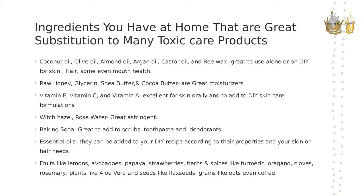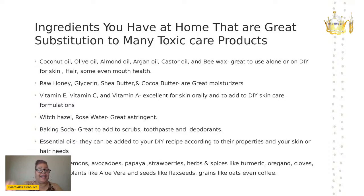Olive oil, the same. You can use it in your hair, in your skin, and for your mouth as well. And of course you use it for cooking and everything, but it has a lot of uses. Almond oil, especially for your skin, is great. You can use olive oil, coconut oil, and almond oil as a carrier oil, meaning that you can add an essential oil to create a fragrance or to reinforce whatever you need for your skin with the properties that particular essential oil has.